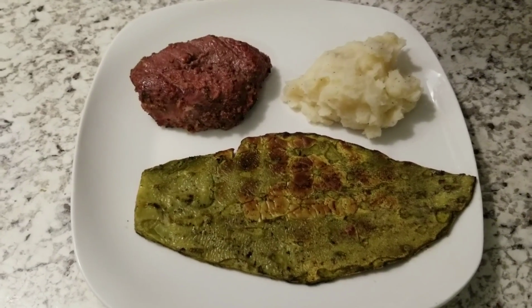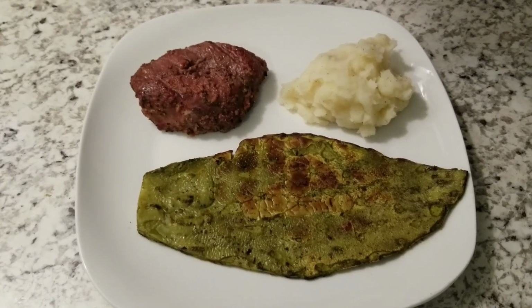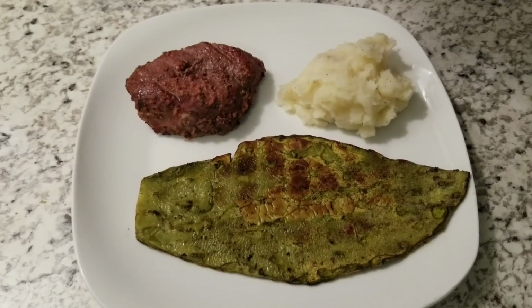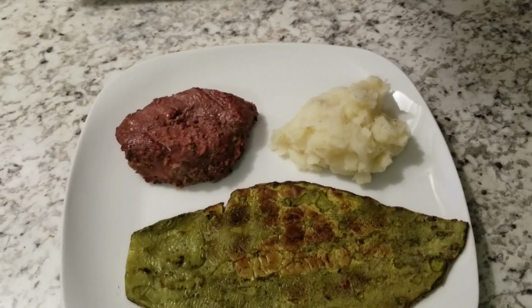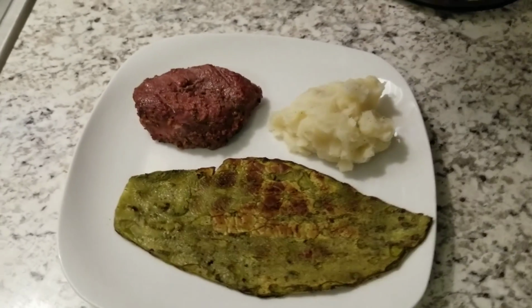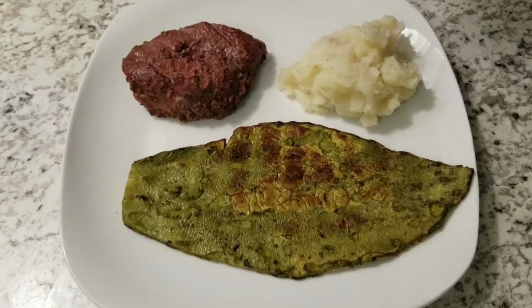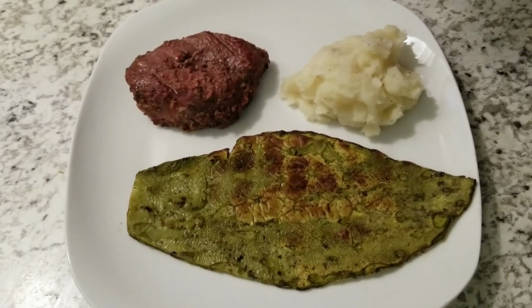So this is what I'm having for dinner. It is a grilled cactus leaf, and I just brushed it with a little bit of olive oil, a sprinkle of salt, pepper, and garlic powder, and then some steak. Just put some steak seasoning and garlic powder on there and marinate it in a dry rub, I guess. Is that a correct way to say that? I don't know. And then just a little bit of mashed potatoes, and I just made enough for 2 servings.